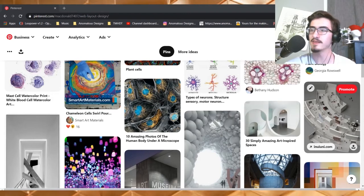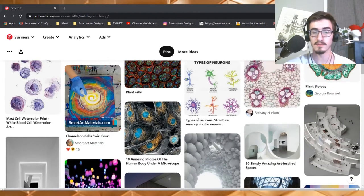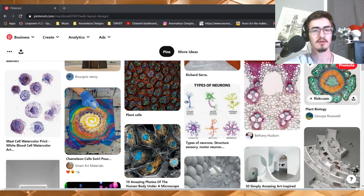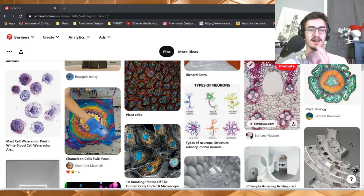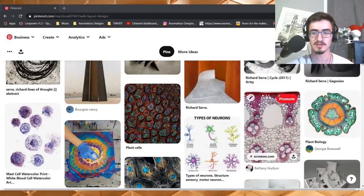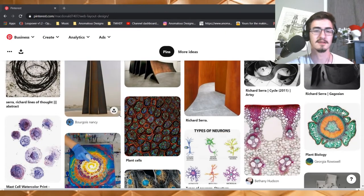This little thing here on the side brought me towards cells, which are always very interesting to look at, and I like how cells normally divide themselves and how their membranes split, and how they combine and mash up against each other. That's always been interesting to me, and I found some nice plant cells and all that.